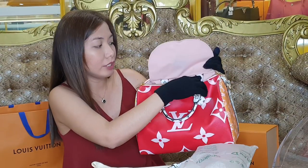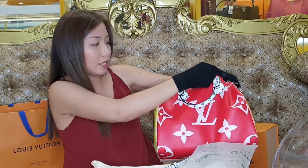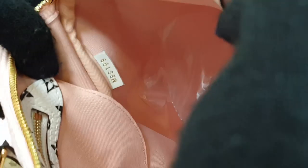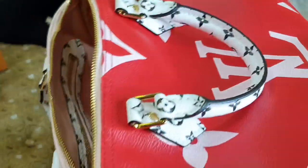Usually, di ba, bandolier, dito natin nakikita yung date code. So, ito, hindi natin doon makikita yung date code, but nasa gilid. Andito siya sa isang sulok. So, it's 2019 MB0199. So, bagong-bago talaga, guys.